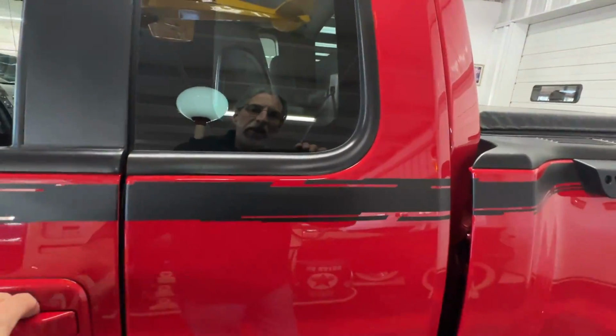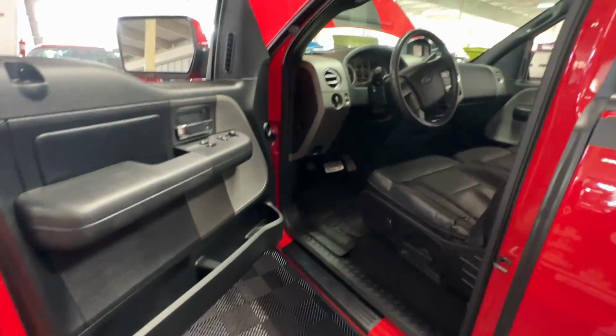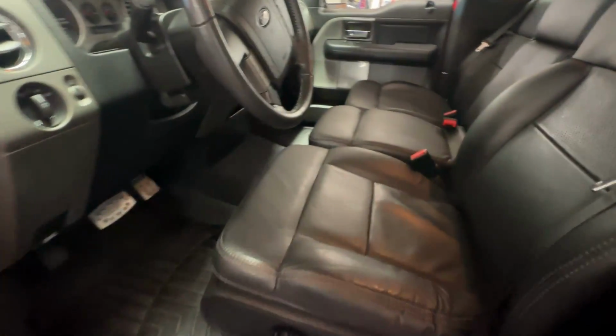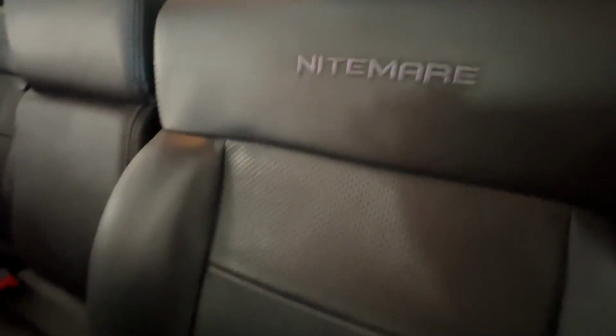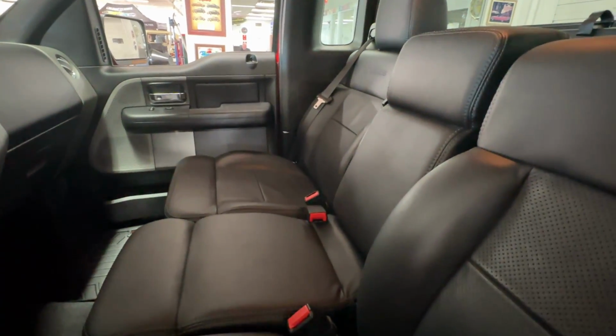Now the exterior is not the only part where Roush took a hand in making the truck better. Look at this gorgeous interior. These leather seats are part of the Roush package. You'll see the embroidered Nitemare on the backs. And these seats are in excellent condition. No rips, no tears, no abrasions. They look great. Almost no wear whatsoever.